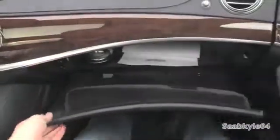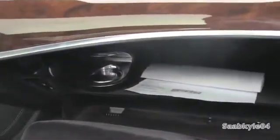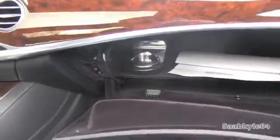Lockable glove box, also padded, lined in felt, with a good amount of space, as well as the perfume atomizer. There's also a little air dispenser right there. When the air conditioning is active, you can open that up. It'll filter in cold air to keep things chilled.